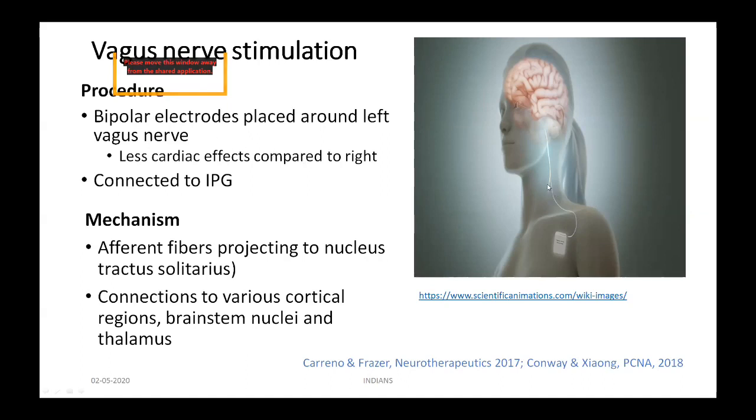It is inserted on the left side because the right vagus has connections with the SA node, and that might cause some cardiac side effects, because of which it's primarily inserted on the left side. So how does vagus nerve stimulation work? Probably the vagus nerve has both afferent and efferent fibers. The afferent fibers probably transmit to various parts of the brain, particularly to the nucleus tractus solitarius, and from that to various parts of the brain. And through that modulation, it might cause some changes in the brain.